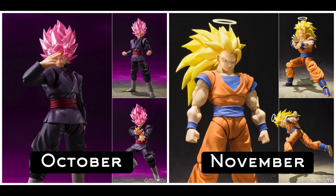Now, when it comes to the Super Saiyan 3 Goku, this is one I have been trying to score for a little while now. I cannot catch the re-release of this guy, and I'm not buying it domestically because for whatever reason, they want a price hike. But yeah, if you want to get your hands on this guy, hopefully your luck is better than mine. I don't want to pay over $80 for this figure. But if you want these guys, they are currently up for pre-order. Now, Rose comes out in October, and Super Saiyan 3 Goku is going to come out in November, as you guys see on the screen.